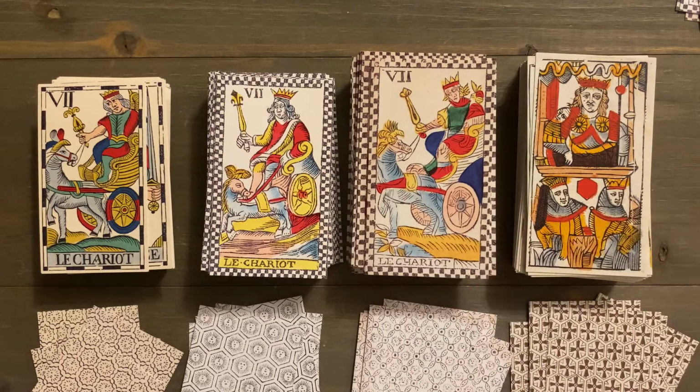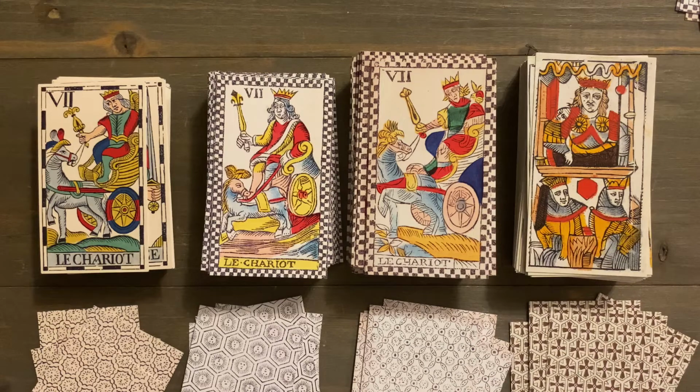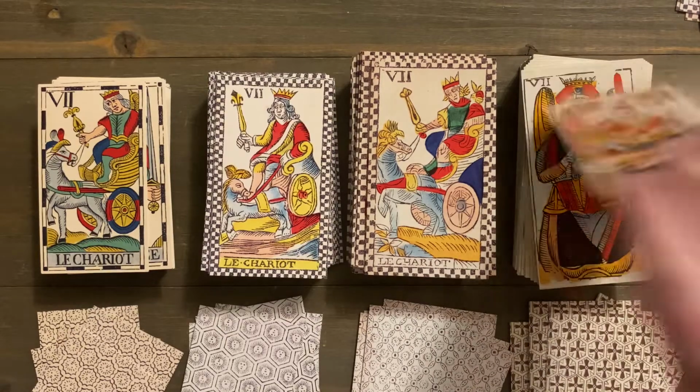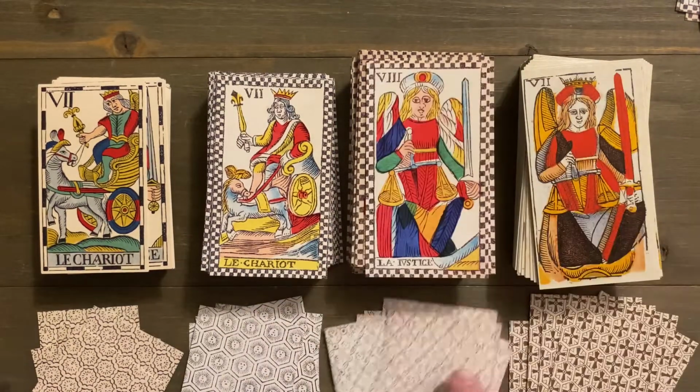You have that unique breastplate, but very Terre de Marseille otherwise. And then he has the faces also. The horses have human faces, so, in Vivial, it's a really cool chariot. And these are all kind of similar.